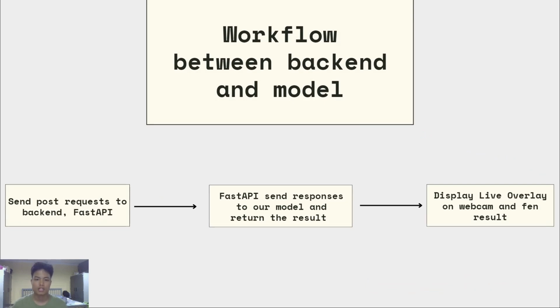I will walk you through the workflow between our backend and model, demonstrating how data flows through our system to deliver results in real time. Our project consists of three key steps. The first one is sending requests to the backend. The system starts by sending POST requests to our backend, which is built using FastAPI. These requests typically contain data such as images or text that needs to be processed by our model.